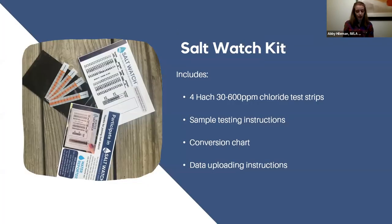So what are we doing about it? We historically were called Winter Salt Watch, as many volunteers monitored mostly during the winter. This started as a winter organization, but now we're monitoring year round. Again, we are a community monitoring program. We send out free Salt Watch kits to any individuals who are interested in testing local waterways for chloride pollution, either seasonally or throughout the year.